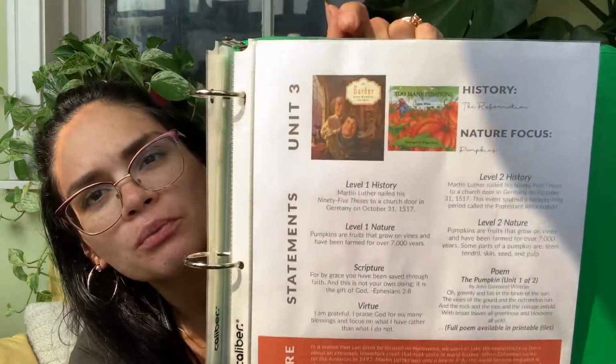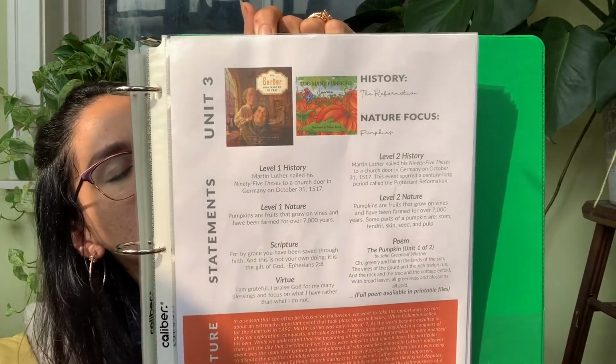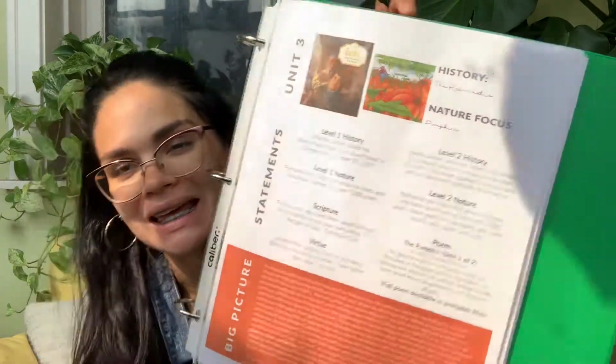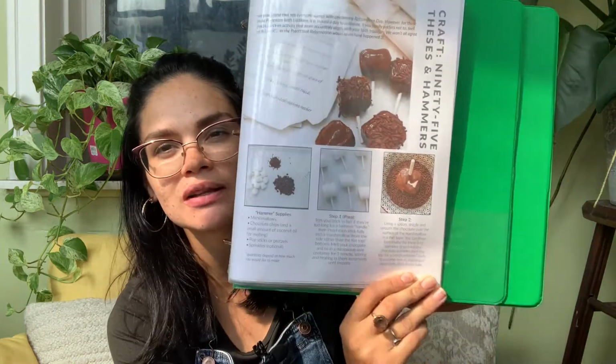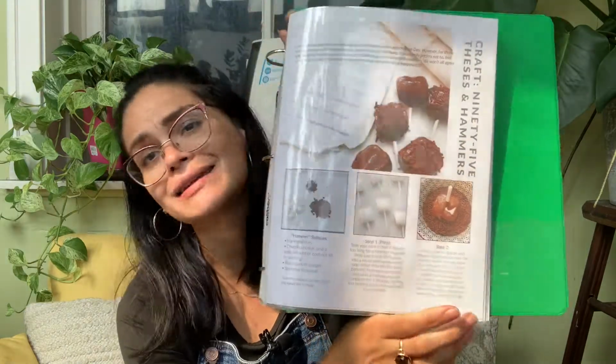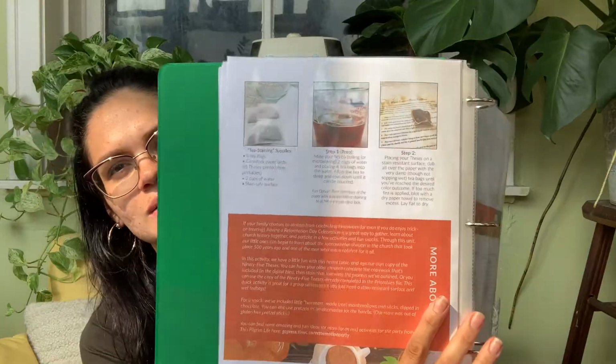Then moving on to Unit 3, the history section is the Reformation, and the nature focus is pumpkins, because Unit 3 is going to be 2 weeks prior to Thanksgiving. And then again, it goes into all of that. And then the craft is actually making chocolate hammers with marshmallows. So you're just taking the marshmallows, putting them on a stick, and then dipping them in some chocolate, which sounds absolutely delish. So the next page is a tea staining craft or activity, I guess you could say.